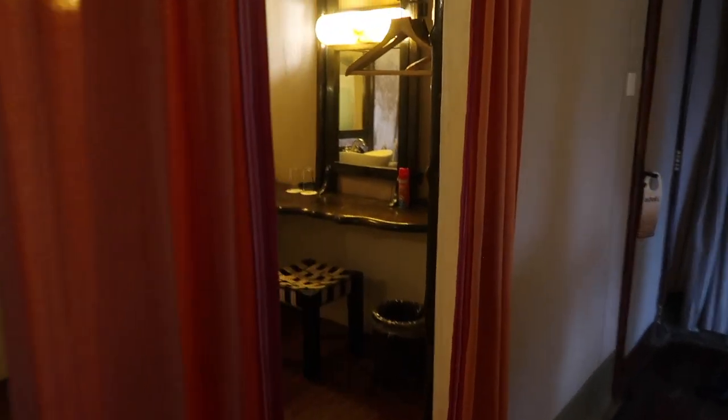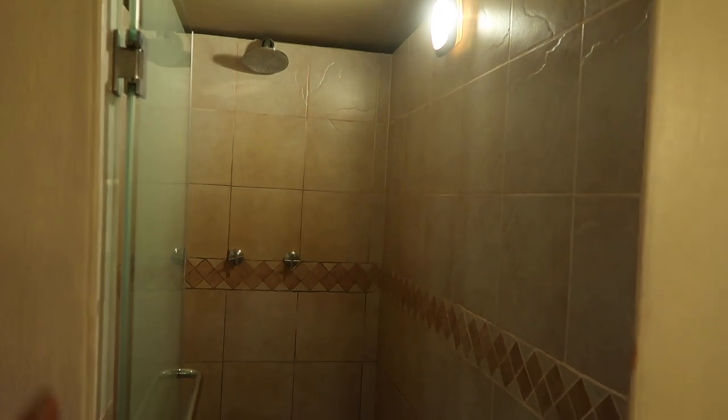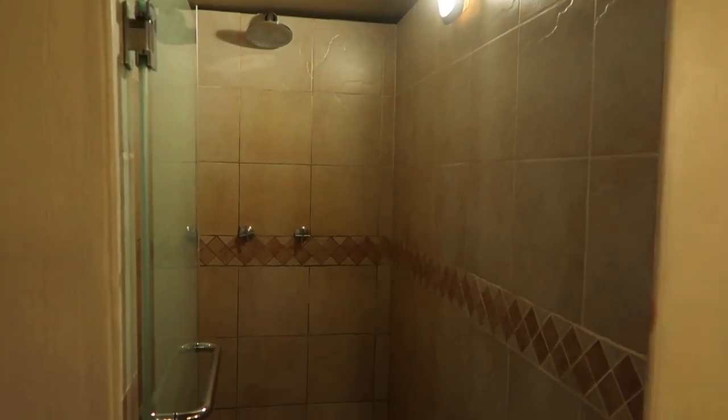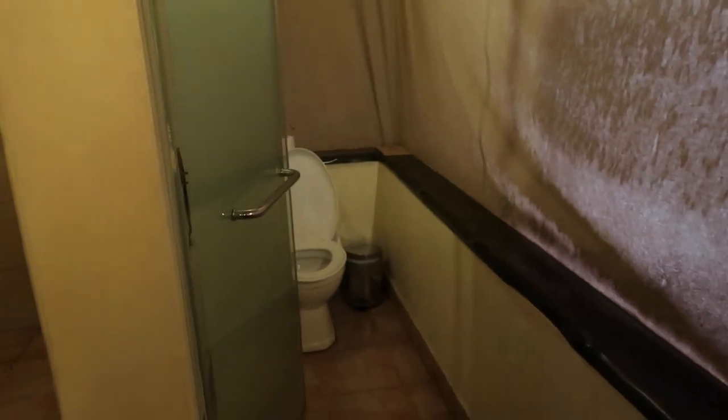As you walk through here, this is the bathroom. It's really weird because it's not a door, it's just a curtain. But you walk in through here, you only have hot water between 5 a.m. and 9 a.m. and 5 p.m. and 9 p.m. So I guess just when you need it. There's a toilet there, which I'm sure you don't really need to see. This again is all part of the tent.